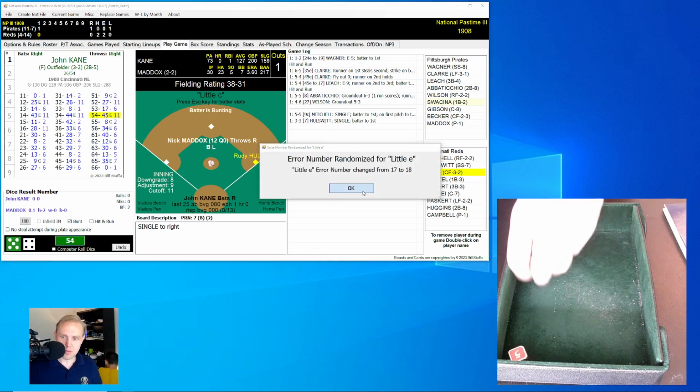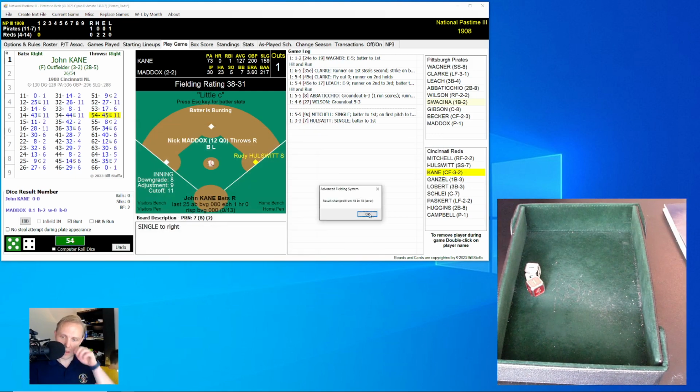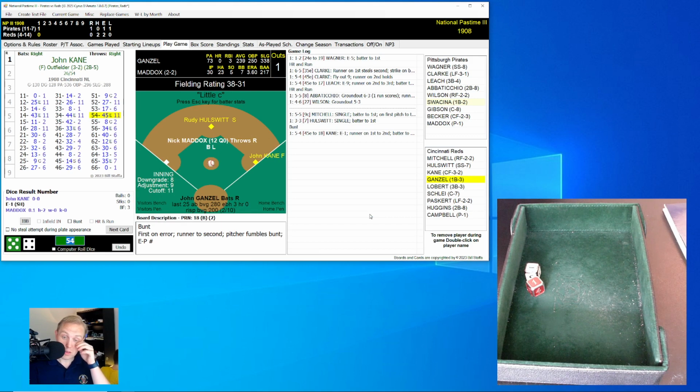He rolls a 54, and there is a little E roll, and that's an 11. Boy, we've had a lot of little E's going on today. That's going to be an error on the shortstop, Honus Wagner, and so Kane is able to make it to first on that bunt. Hulswith goes up to second, and that'll bring up John Gansel. Runners on at first and second, one out.